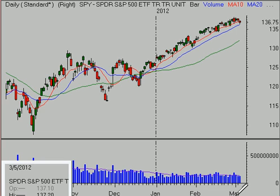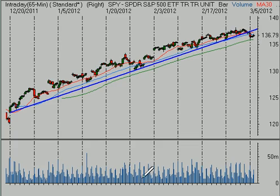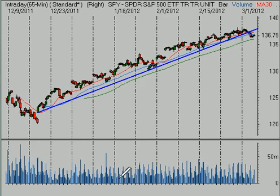Let's take a look at this market here. You can see on this daily time frame of the S&P 500 that we're still in a very nice uptrend. However, when we drill down to a shorter term time frame, we can see that the trend line that we've been following, and a lot of other people have been observing as well, was broken today.